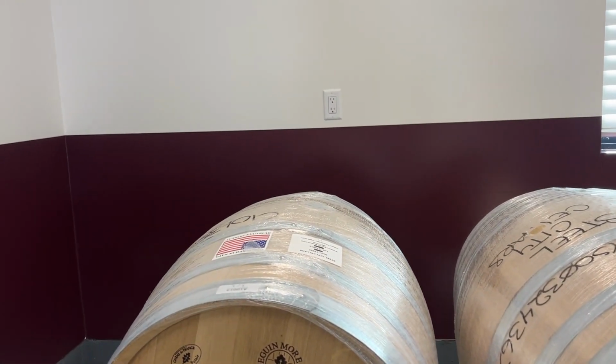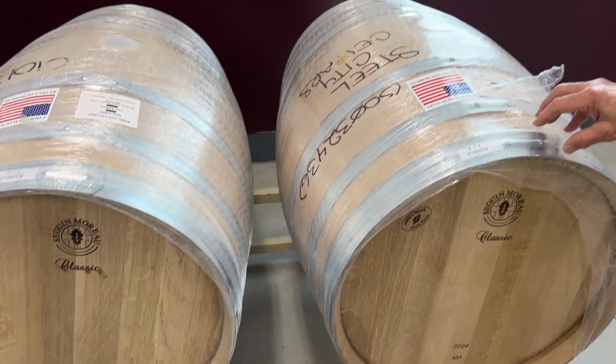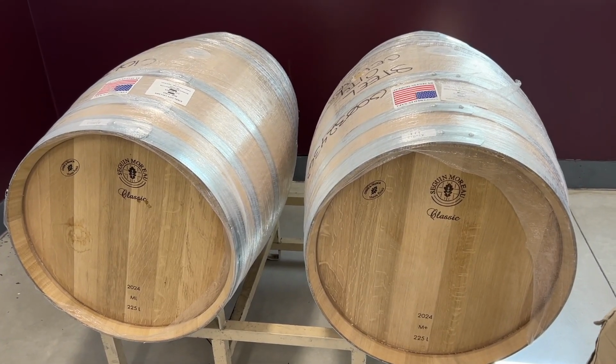Do these come from France? Yes, these are. Well, what they do is they get the wood from France and they condition it. The company is called Seguin Moreau. They age, season the oak, but then they send it to the United States, and they have craftsmen who make them here, and that just makes it less expensive and dollar based instead of fluctuating based on the currency if I brought this in completely from France. Yeah, fair. So that's what that is.